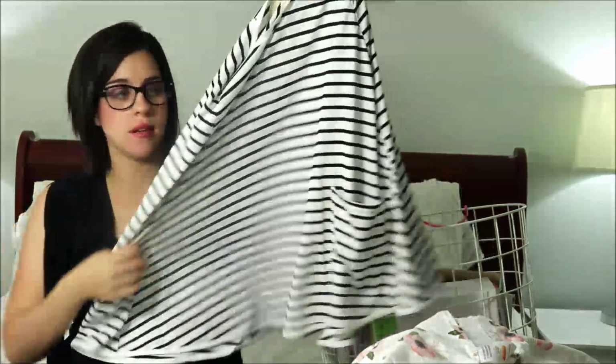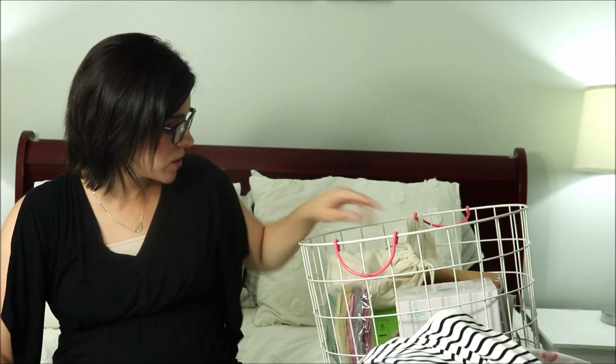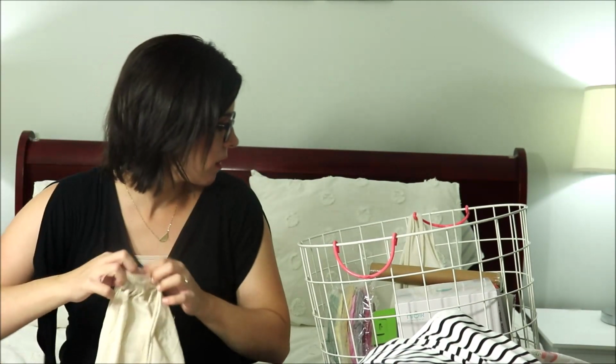It was really inexpensive, under $20. It was super affordable. So yeah, it's called Keefe Cole, that's the brand, and I got it off of Amazon. And I just like that it's neutral and loose and super soft. So that was from Amazon as well.